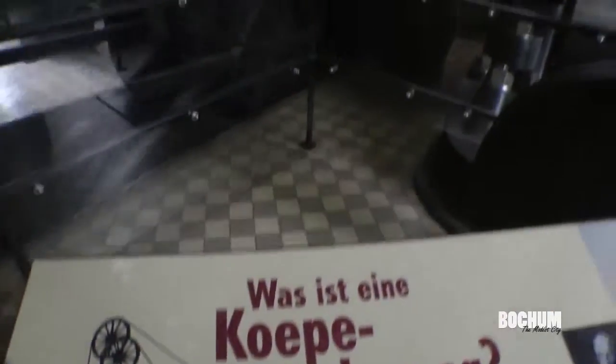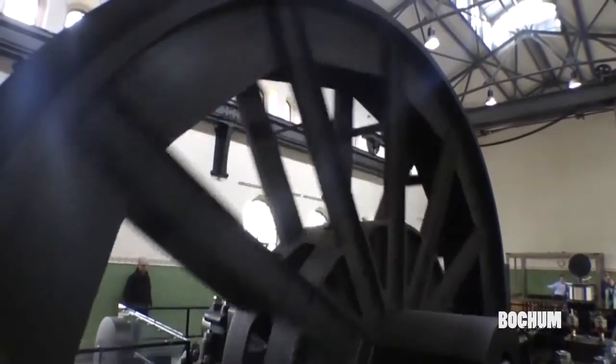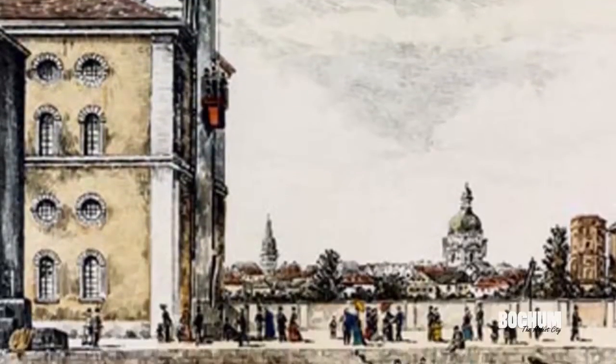Yes, this huge machine, if we think globally, is a mechanical elevator. These huge engines were used before the electric elevators appeared. The first electric elevator was built in 1880 by Werner von Siemens, the founder of Siemens Company.